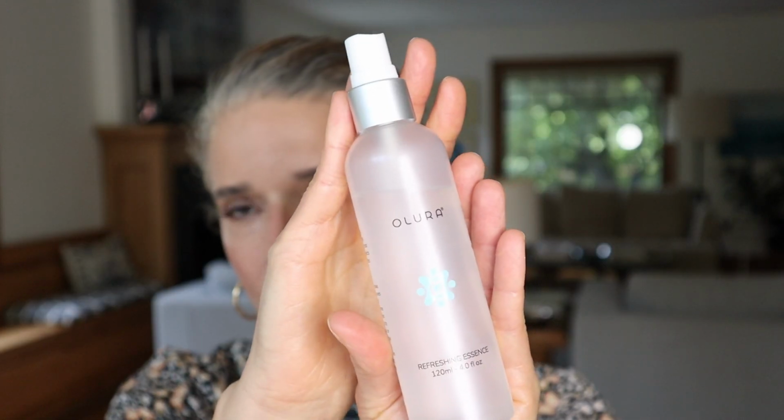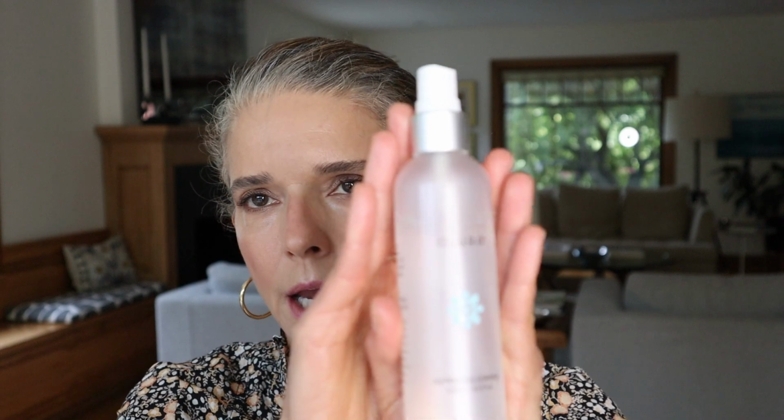But let's talk about the Refreshing Essence. This is just a really nice mist to use before exfoliating. I think I forgot to say that. You want to make sure that your skin is really well hydrated with a mist so that you can actually feel the wetness on your skin. And this mist contains water, glycerin, urea, which I believe urea is really good for hydration. It's also anti-inflammatory if I remember correctly. So just kind of a basic but effective skincare mist.